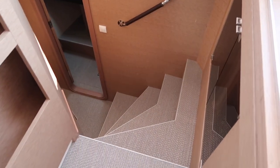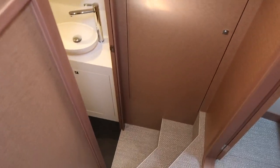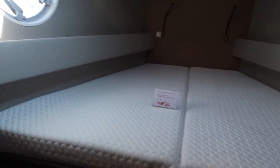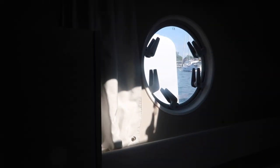I'm going down the center hall. It's kind of a spiral staircase. There's a handrail on this one, but not on the other one. Goes all the way down the berth to the right, but it's a good size. It's got room here and storage underneath. A good amount of cabinetry here, and it's pretty bright. It's got a port light above and a smaller circular one on the side.